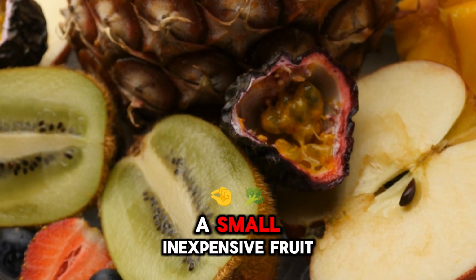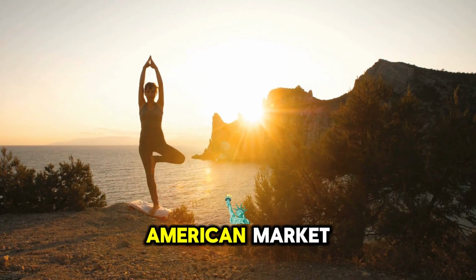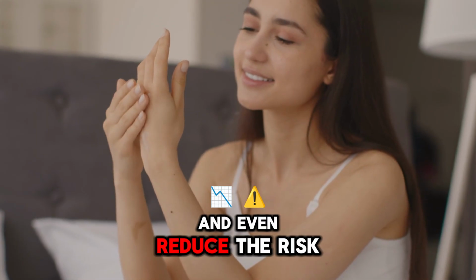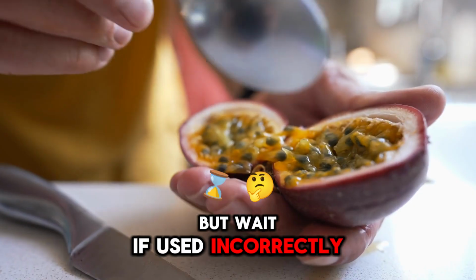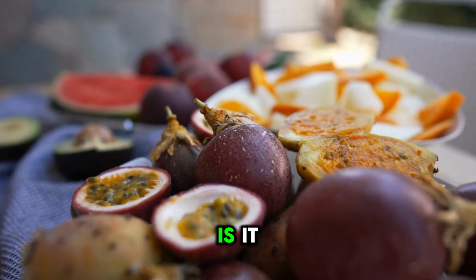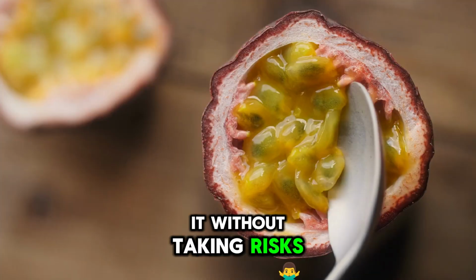Do you know that a small, inexpensive fruit easily found at your local American market can boost your immune system, protect your heart, give you beautiful skin, and even reduce the risk of cancer? But wait! If used incorrectly, this fruit might cause unexpected health problems. What kind of fruit is it? How can you get the most out of it without taking risks?